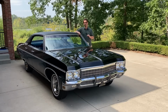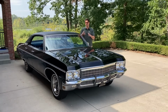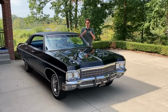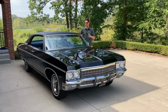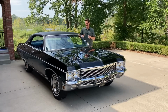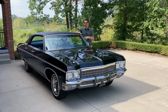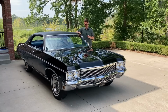But this car, to my mind, has the great confluence of factors, bringing it all together for what I really desire. Great engine, high compression 454, great chassis, super solid, full perimeter frame chassis. Great brakes. This car's got power disc brakes up front. Excellent variable ratio power steering. General Motors had the best steering gear in the business.